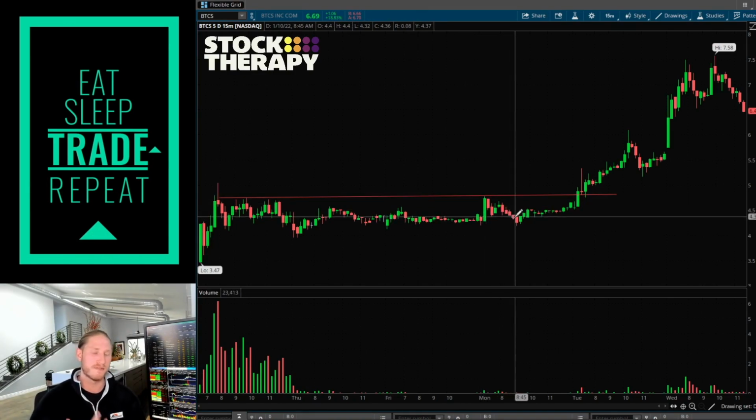So that started to become a very key level for me. That's a very significant level. I really wanted to see how the stock reacts when we break above that level. And then if we break above that level, do we start to hold it, right?